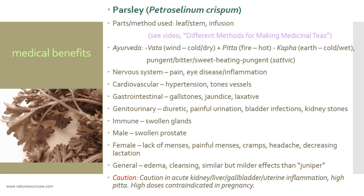So then, if you want to get into the details of the kind of energetics, because Ayurveda, traditional Indian medicine, is a primarily energetic paradigm of medicine, the initial taste is pungent, bittersweet. Those are the tastes you'll feel on your tongue, which correspond with different outcomes physically and mentally. And then it's heating in nature, just slightly. I mean, not super hot, not like ginger or cayenne, but it's a slightly heating effect for the herb. And then it's pungent as its after effect.